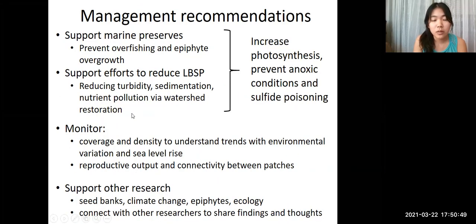And then for the actual recommendations about what we can do, we can support our marine reserves and support other ways to reduce pollution entering the water. So both these things help corals and they're going to help seagrasses as well. We don't want them to limit their photosynthesis and be in these really anoxic conditions and experience sulfide poisoning. So that's one thing we're already working on. And then we can monitor the coverage and density over time. So we could update those coverage maps since 2015 when it was last looked at. And then we can support other research, look at the seed banks, climate change, talk with other researchers. All of that will help us better understand our seagrasses.